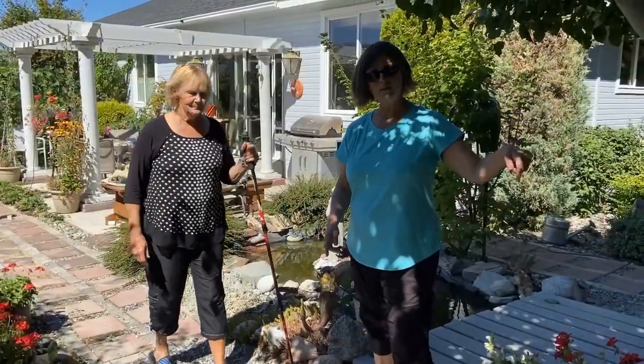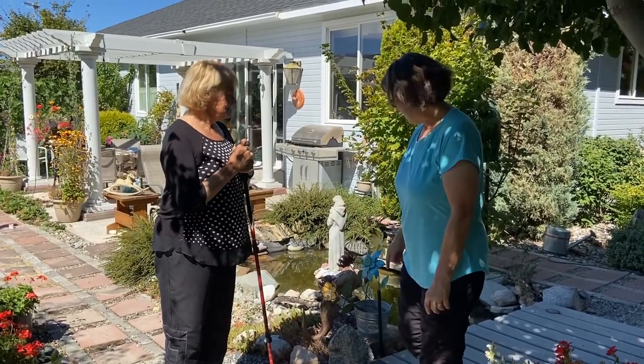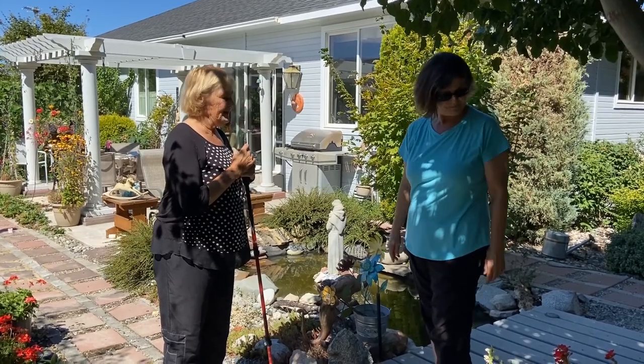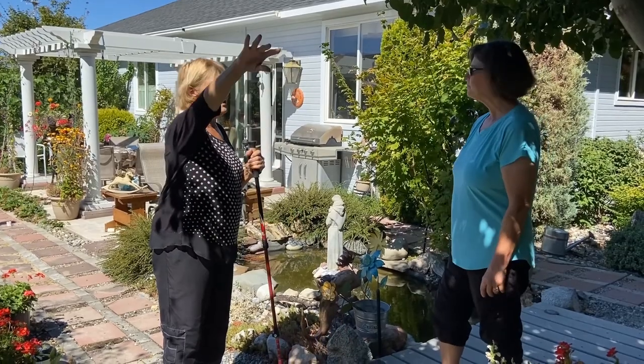We're down, we've walked along the stream. We're at the bottom of the pathway now. We're heading back to the house. And Kay, tell us, this is where the fish normally would live? Yes, because they can't get up because the pump is what pumps water up to the top.